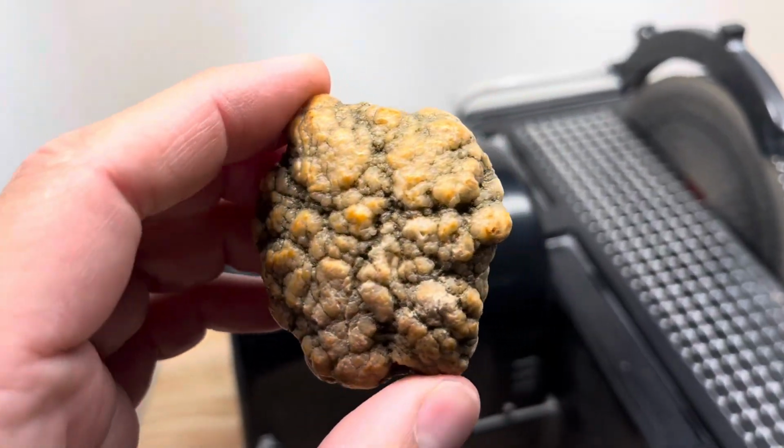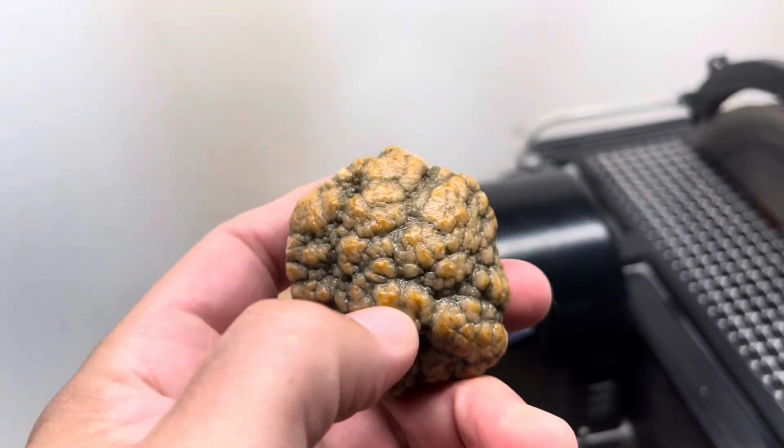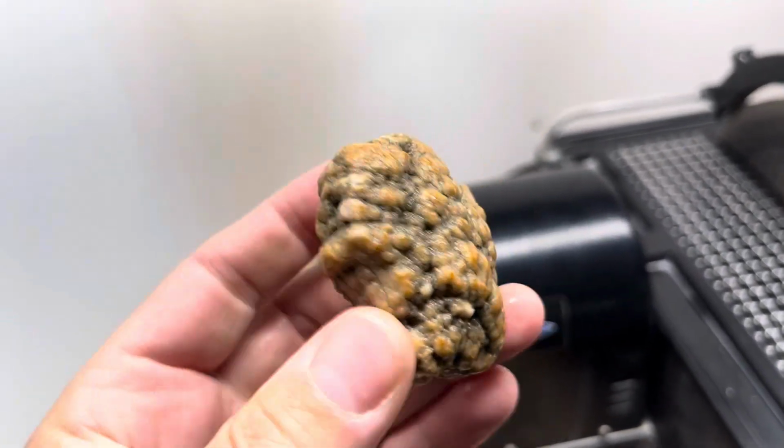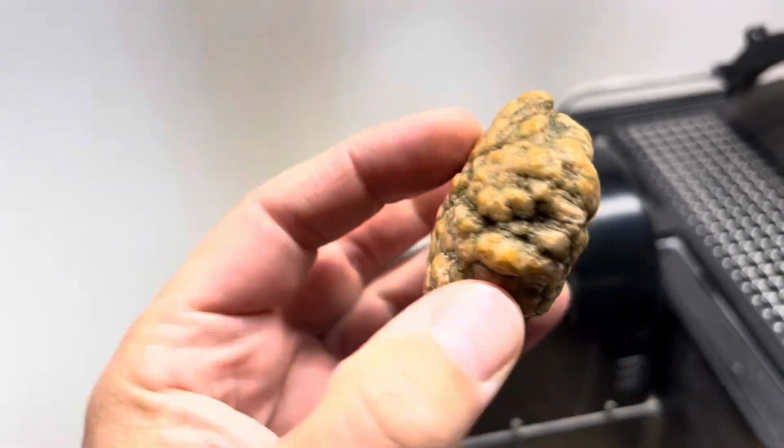This one just very much looks like the outside of a geode to me. It probably isn't. It's probably just a conglomerate, and then the host got weathered out, but we're gonna cut through it, see if there's anything cool inside. Maybe it'll be cool either way.